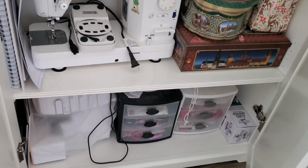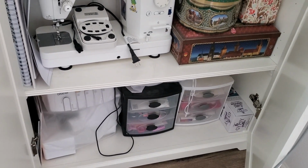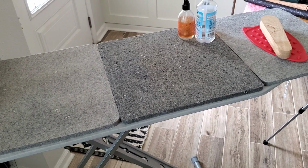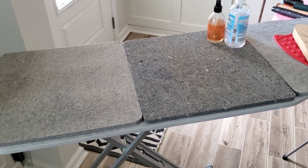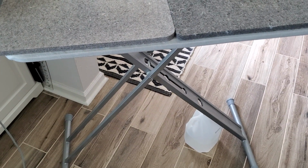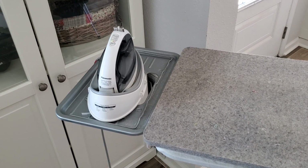And then there's my serger, which I've used once and it scared me so much I've never used it again. Here is my ironing board. I actually have a large ironing board and I covered it with 3 of those wool pressing mats because the ironing board itself has become warped. I always have a bottle of distilled water for steam for my iron. I use a cordless Panasonic iron.